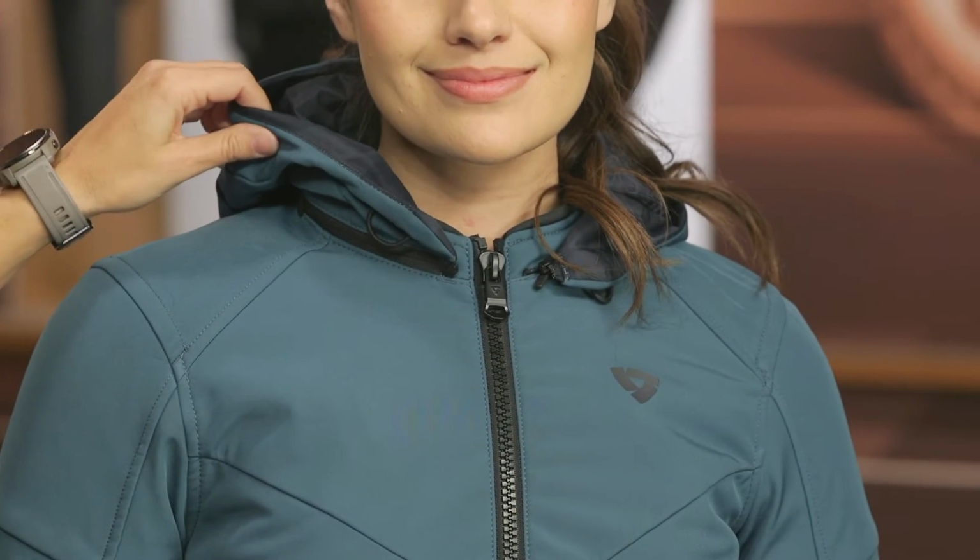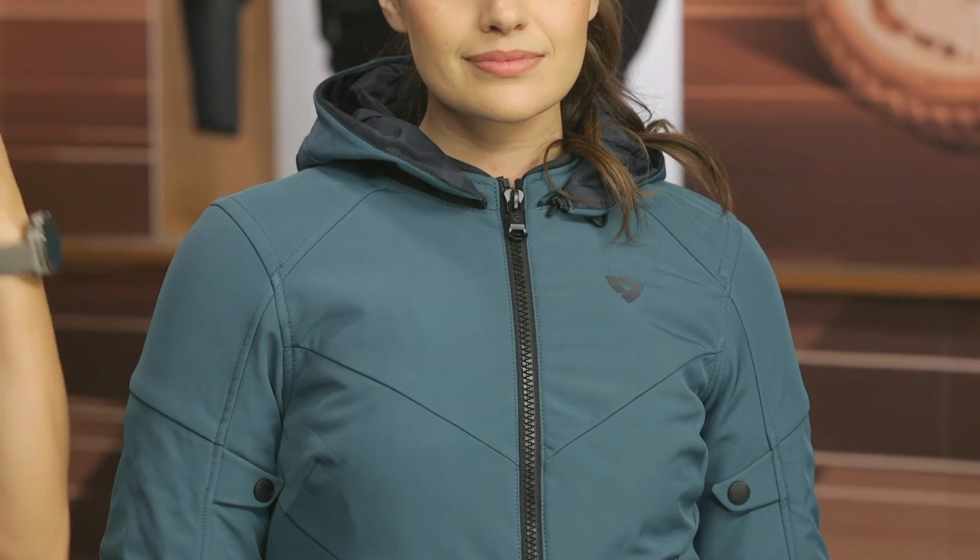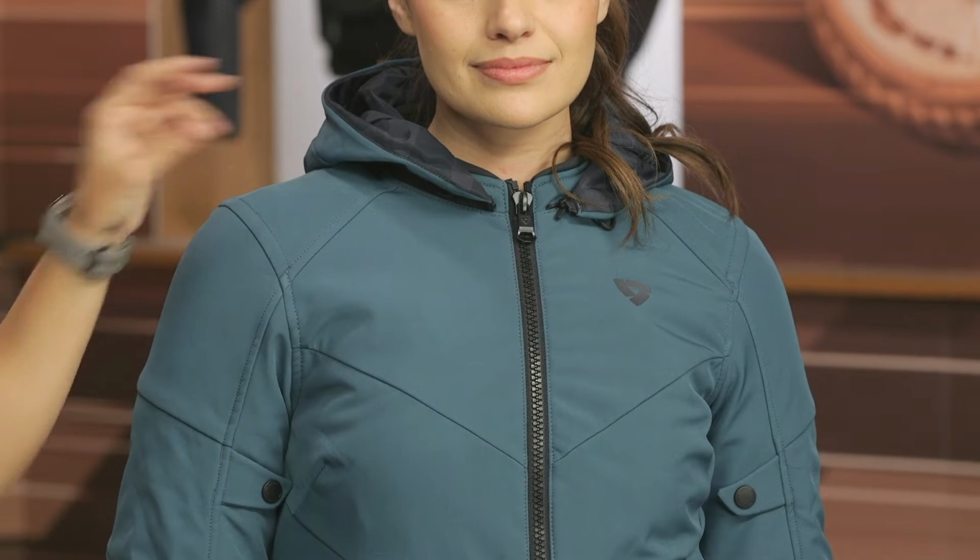Starting up top, and it is hard to miss, there's this really cool hoodie that comes on this jacket. So if you're out for that cold weather riding and you want to keep your head warm after you take the helmet off, you could go ahead and throw that on. Now, if you're not a fan of the hoodie, it is removable. It does have a full circumference zip to pop off. Just be aware when you do take it off, that zipper is going to be exposed. So just keep that in mind. And I would love to see in future iterations if REV'IT could just give us a little fold down or a little hideaway for that exposed zipper.